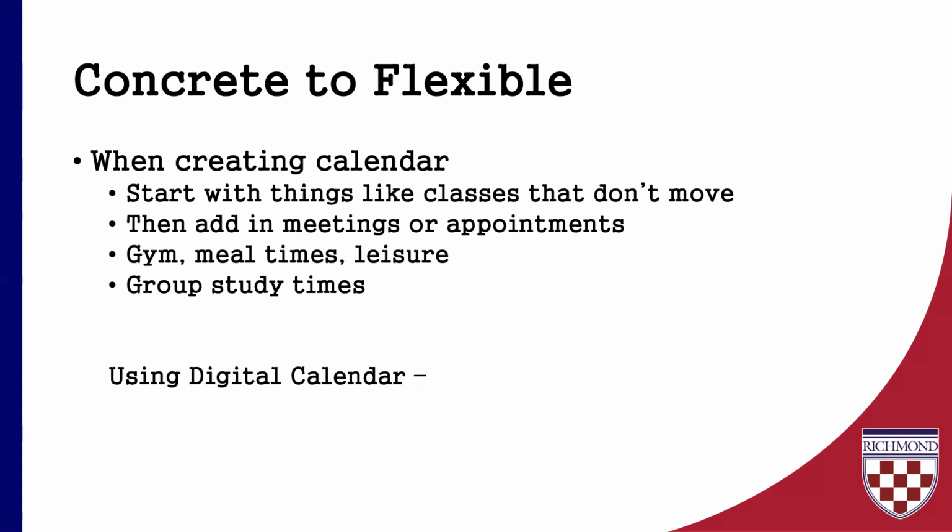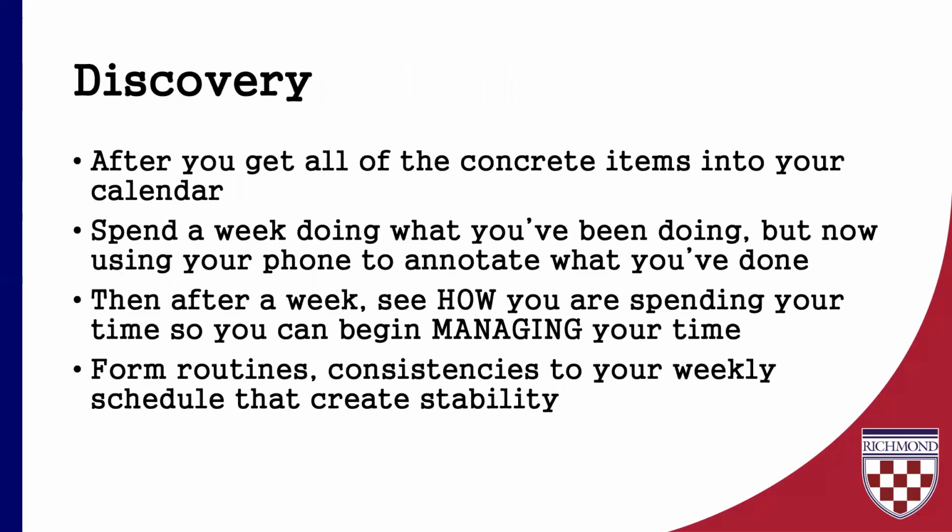Now, when you're using whichever form of calendar you decide, we start with things that are concrete, things that don't move, and this allows us to build a structure that we can then start to plan around. So once you get in the meetings, appointments, classes, then we can start to build in the other more leisure or other activities that are very important to us, but still have a little more flexibility in when they happen.